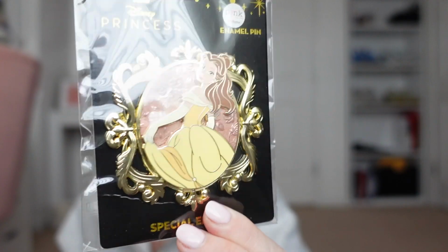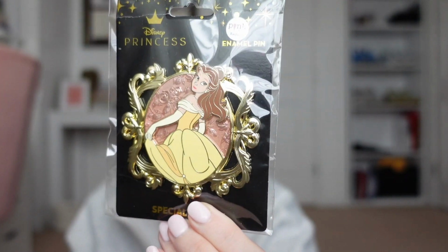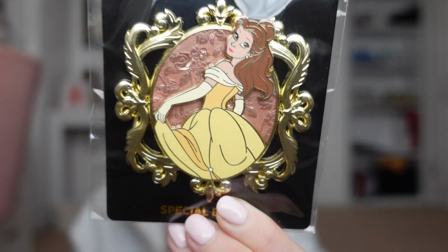The first one, she has this gorgeous metallic-y mauve pink background. Look at all the gold around it and the detail. You guys know I love and rave about Pink a la Mode. They have become some of my favorite pins because they are always so detailed, so big in size. I just thought the value is amazing.